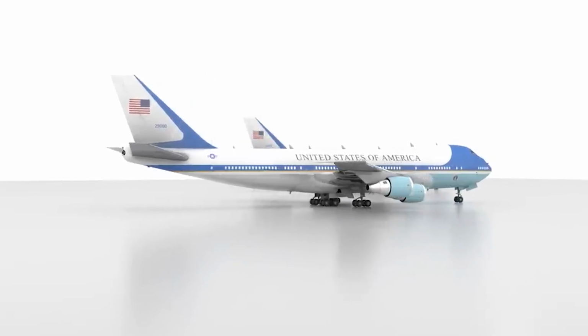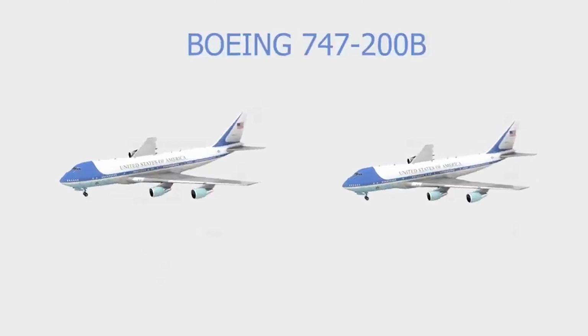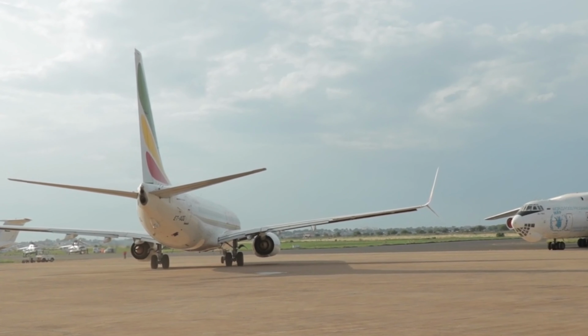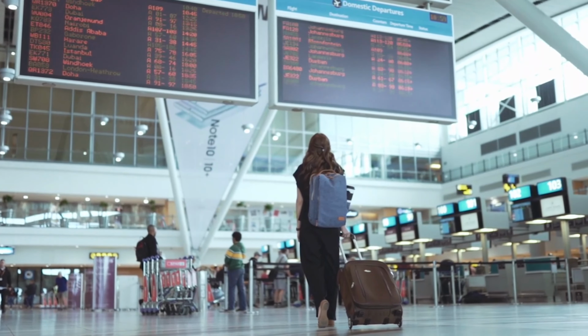Defense One announced a historic decision in August of the following year, preferring to cut the expense of the replacement program by procuring 2 pre-built Boeing 747-8s. Following the bankruptcy of a Russian airline, these aircraft were unexpectedly diverted to the Southern California Logistics Airport in the Mojave Desert.